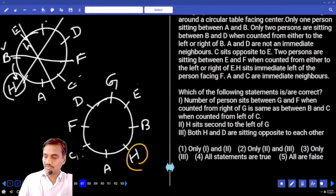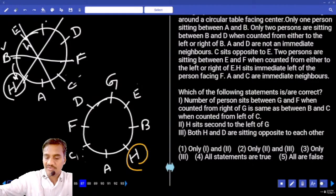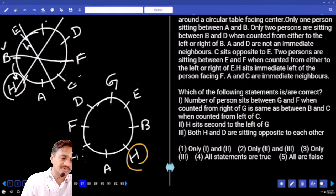And addition, which of the following statements is correct? Number of persons who sit between G and F, when counted from right of G, is the same as between B and C when counted from the left of B. Number of persons between G and F, there is only one. And between B and C, there are two persons. Hence, first one is false. H sits second to the left of G, that's again false. And both H and D are opposite to each other. That is definitely true. Hence, what is your answer? Only 3, choice 3, 87.